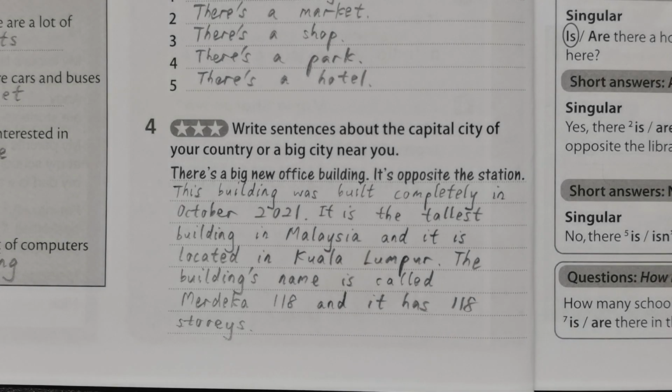So that's it for today. We are on this Year 5 English Plus 1 book, on page 12.